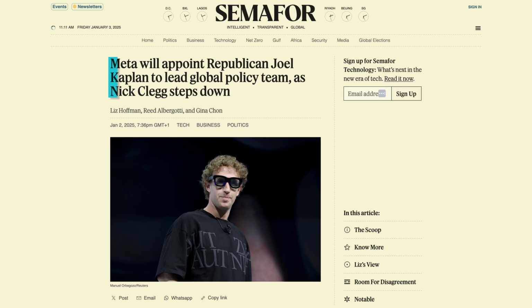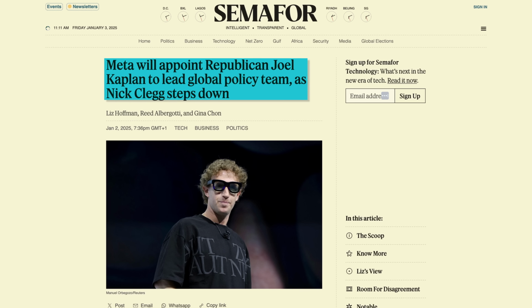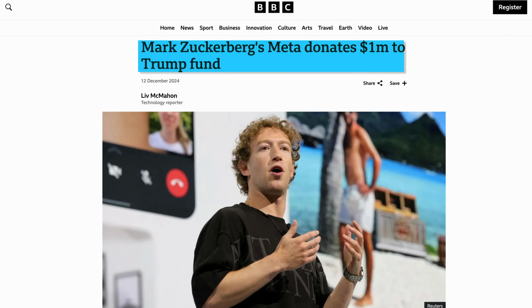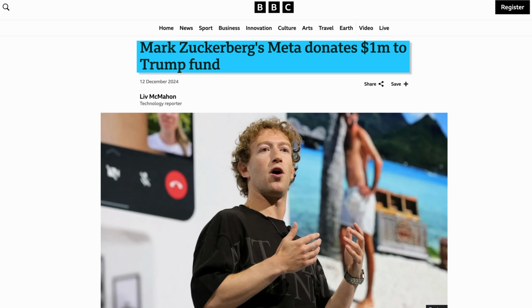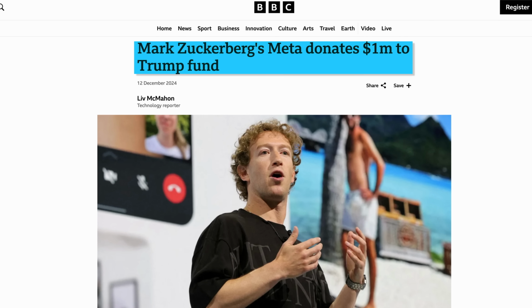And meanwhile, in hilariously transparent moves, Meta announced appointing the most prominent Republican on their team, called Joel Kaplan, to lead their policy team. This came shortly after Zuck actually donated to Trump earlier, so he's clearly trying to position himself with the president, who he himself formerly banned from his platforms.